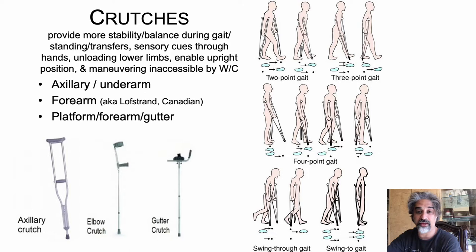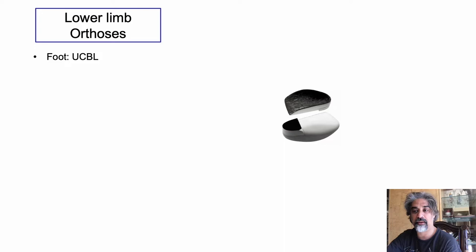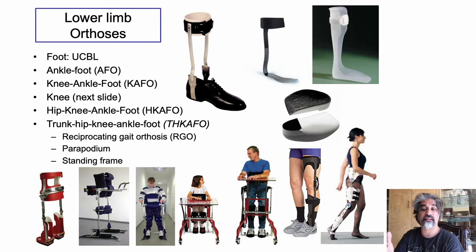People with gait issues may sometimes need something attached to offer support of their limbs. The University of California Berkeley Laboratory's shoe insert, or UCBL, encompasses the heel, controls the arch, and is custom fabricated to stabilize a flexible foot deformity. The AFO is probably the most prevalent for ankle-foot stability. Work your way proximally to provide more stability to the knee, hip, and trunk.